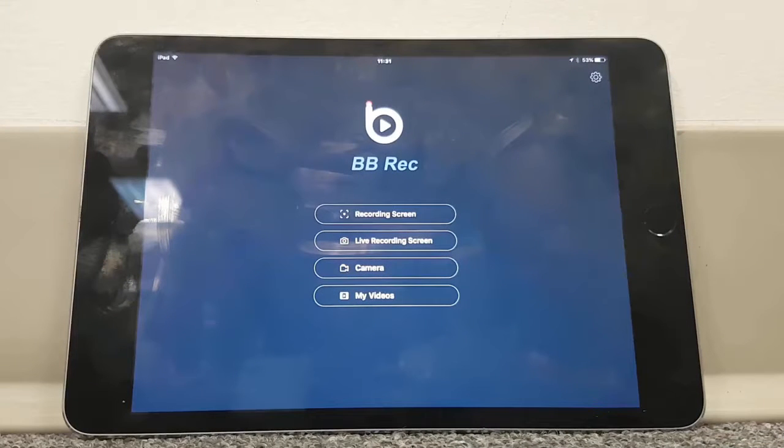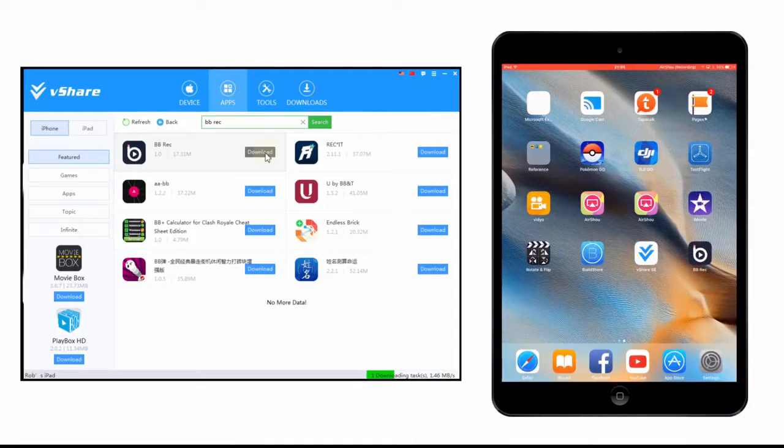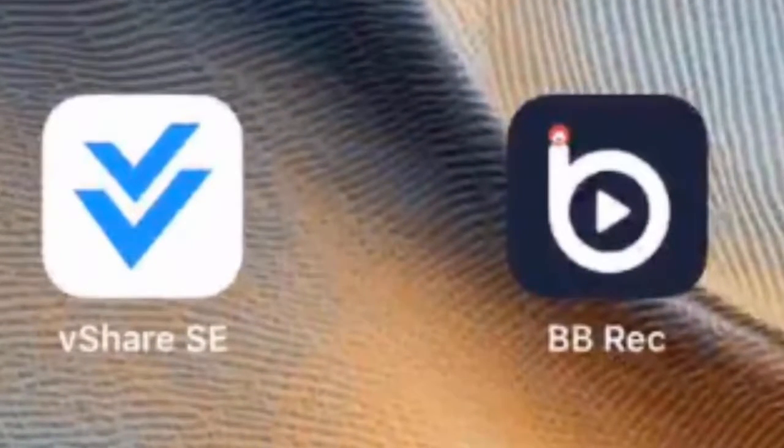If you're just sick and tired of Airshow continuously going down, you can try an alternative recorder such as BB Recorder. It's been fairly unstable for me, but others have reported it working perfectly. The way to get this is to download vShare for your PC and then copy the application onto your iOS device. Again, there's a link on screen now if you want to try that method.